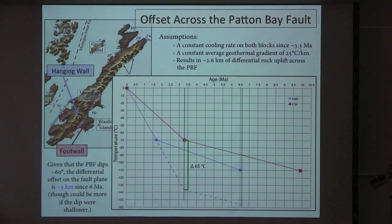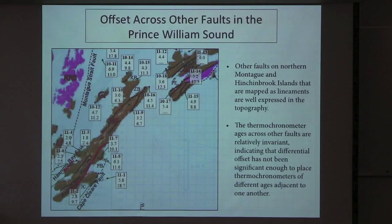Furthermore, since I know the Patton Bay fault is dipping at about 60 degrees, simple geometry gets me about 3 kilometers of differential offset along that fault plane, which might be more because this fault dip might be shallower. So this is really cool that we can constrain differential offset along fault blocks just from the thermochronometer ages. We can play the same game for other samples on Northern Montague and Hinchinbrook Islands.